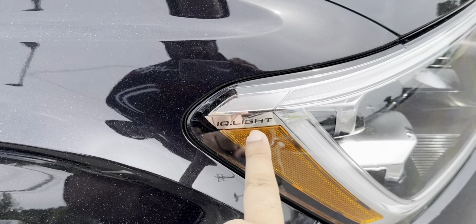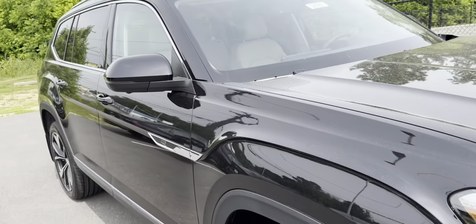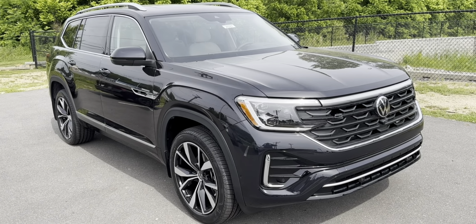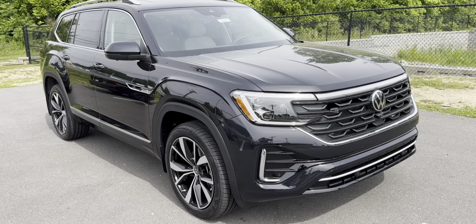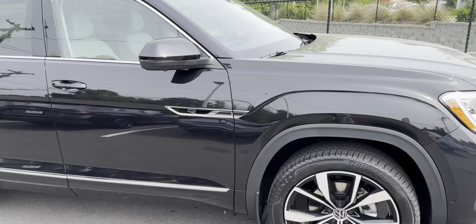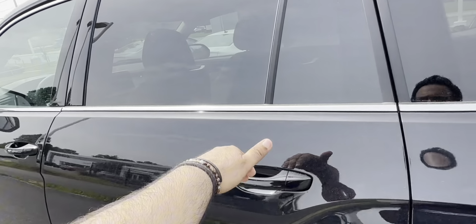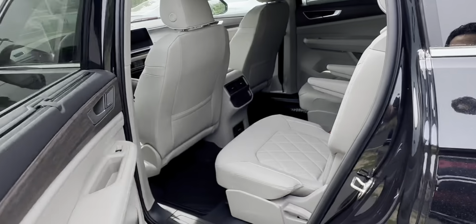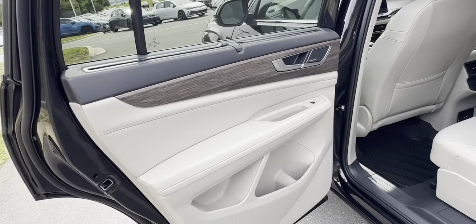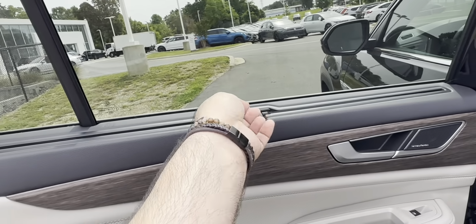Here's the IQ badge, IQ light, which means this car comes with blind spots, collision warning, lane departure assist. Alright, let's hop in. Alright, so you also have keyless entry for the back doors. That's the back door. It comes with manually adjustable shades.